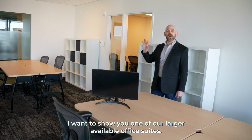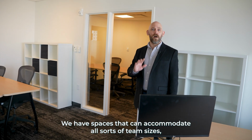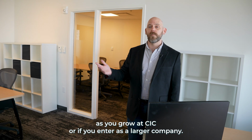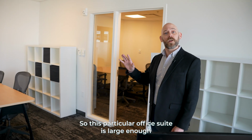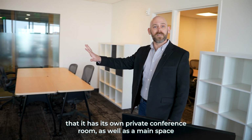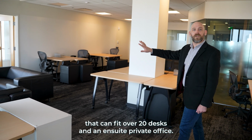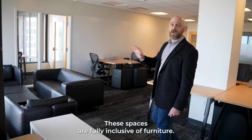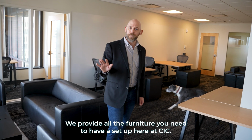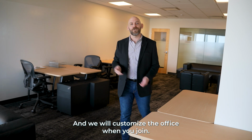I want to show you one of our larger available office suites. So we have spaces that can accommodate all sorts of team sizes as you grow at CIC or if you enter as a larger company. So this particular office suite is large enough that it has its own private conference room, as well as a main space that can fit over 20 desks and an ensuite private office. These spaces are fully inclusive of furniture, so we provide all the furniture you need to have a setup here at CIC. And we will customize the office when you join.